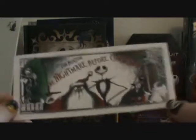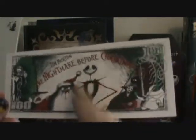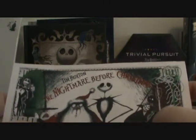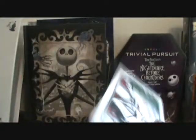And then on the back it's got the cover of the book, the original cover of the book, and then Zero, and Jack and Sally, the mayor. Yeah, so there's the 100.